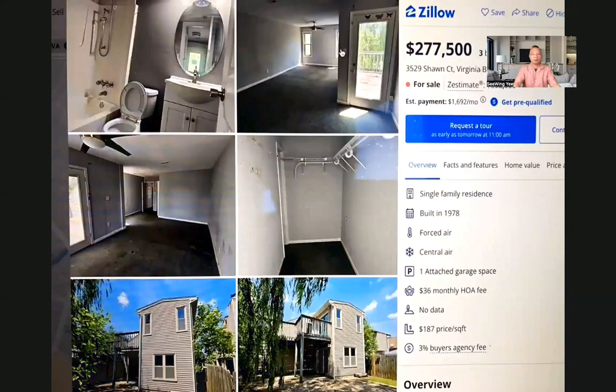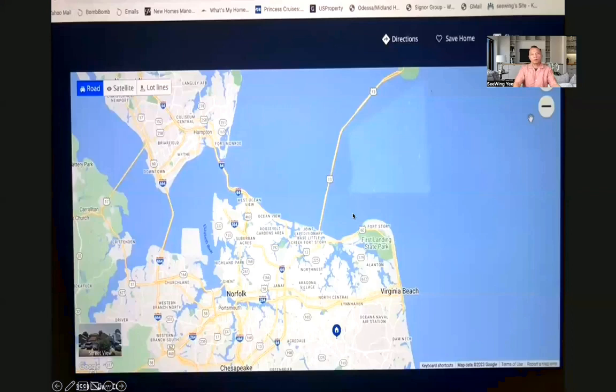They do everything for you. You'll delegate everything. So the home looks very clean, very good foundation, good bones, the whole nine yards, located in a very good area.